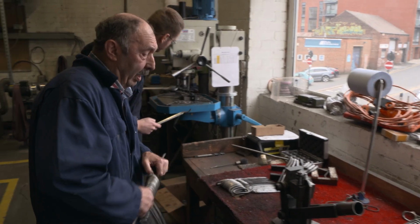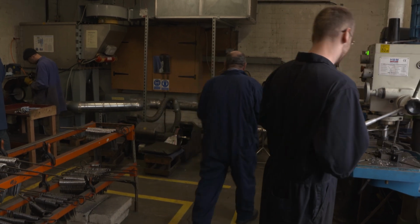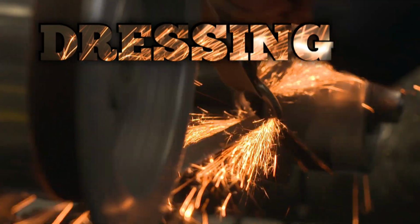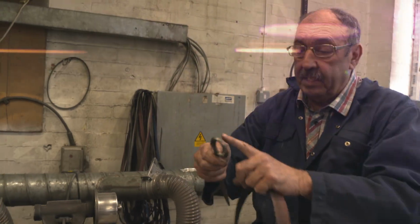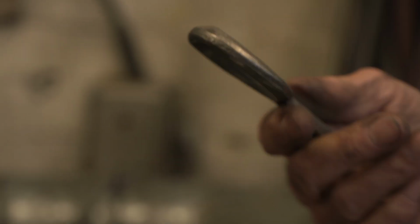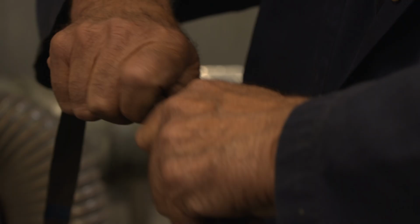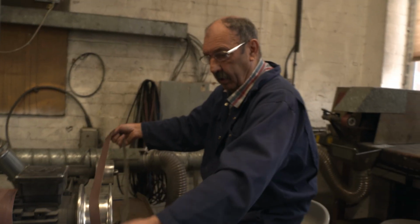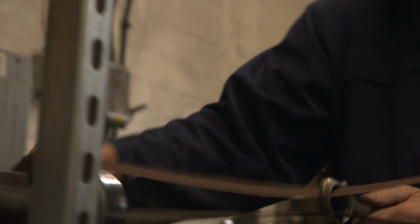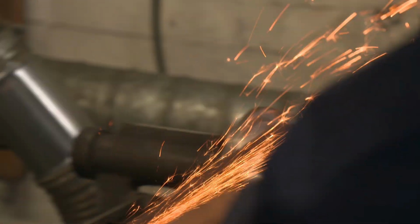Right, I'll take these top blades and I'll take them across here and bow dress them. Get me glasses. Bow dressing is the bow, and I will dress the inside. Get the fash off and make sure it's shiny. Fash is rough material left over from when the blanks were forged. A tape of sandpaper is looped through the bow and run at high speed, smoothing off the rough metal.